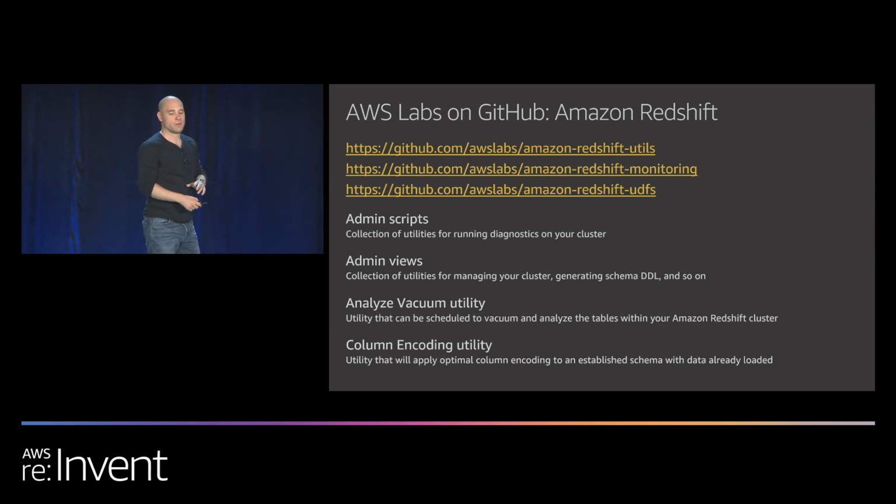All right, so just a handful of extra resources for you guys for learning and continuing on your own. On GitHub, AWS Labs, there's a section dedicated to Redshift. The admin scripts and the admin views on here are particularly important. They're managed primarily by the SAs, the database engineering team on Redshift. We use these scripts all the time when we're working with customers, and they're scripts and views that we have found useful, and we've put them onto GitHub. They've been there for some time, but we do continue to update them, and I highly recommend checking those out. They're a great way to learn the system tables and the internal tables in Redshift, and to see what we've written in the SQL and how we query those tables.